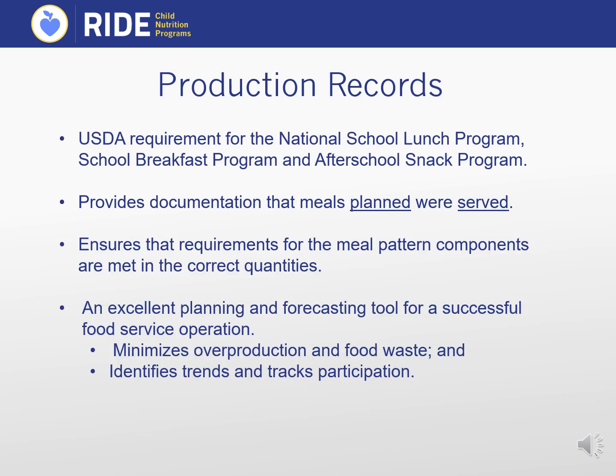So production records provide documentation that the planned meals were actually served. It ensures that requirements for the meal pattern components are met in the correct quantities. And an excellent planning and forecasting tool for a successful food service operation is a good production record. So this minimizes the overproduction of food and food waste. It also identifies trends in tracking participation. It really does inform the food service staff to know what the students are actually engaging with, what they actually like. If they're producing enough pizza, for example.